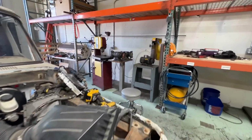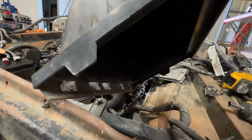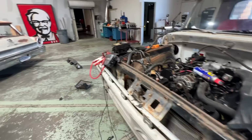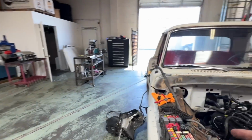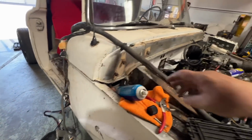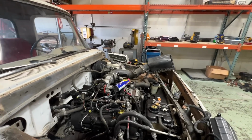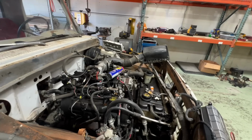So there is no security system, no transponder, or anything like that. Let me just give it a little burp of that. I hate to run stuff on starter fluid, but it definitely tells you whether or not you have fuel pressure or ignition issues.